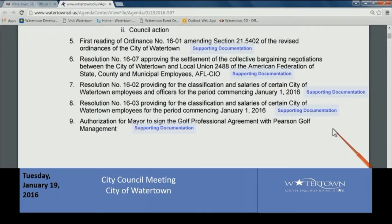Number 7, resolution number 1602, providing for the classification of salaries of certain City of Watertown employees and officers for the period commencing January 1st, 2016. At this time, I will look for a motion and a second for discussion.